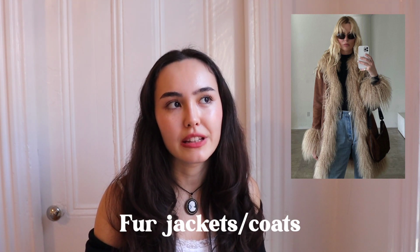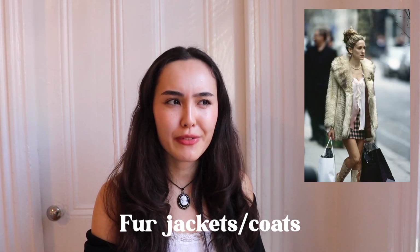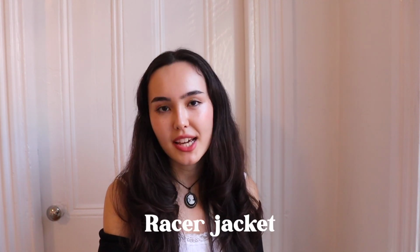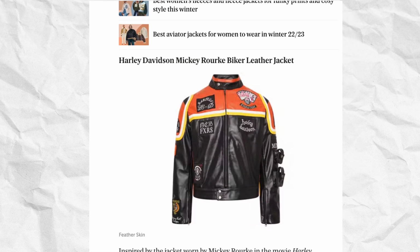they remind me a lot of Carrie or Samantha from Sex and the City. And it also sort of reminds me of Phoebe Buffay's orange, I think it was orange, but I could be wrong, furry jacket. Interesting how you can go with the classic look of the fur jacket that was seen in Sex and the City, or you can go with the funky different colors that you can see more in the 2000s.